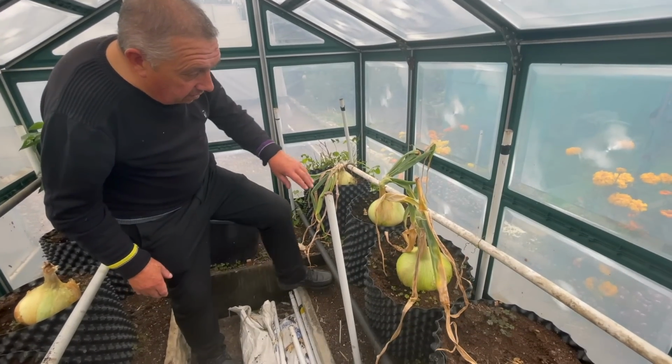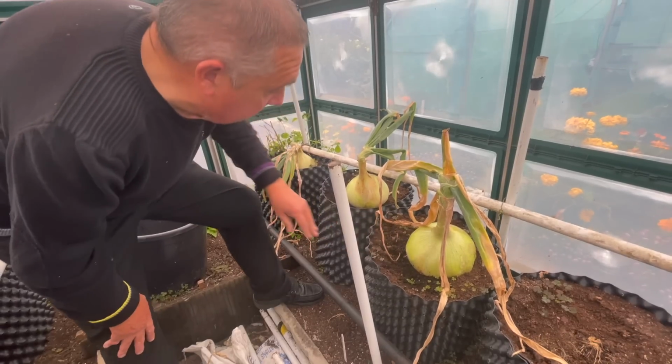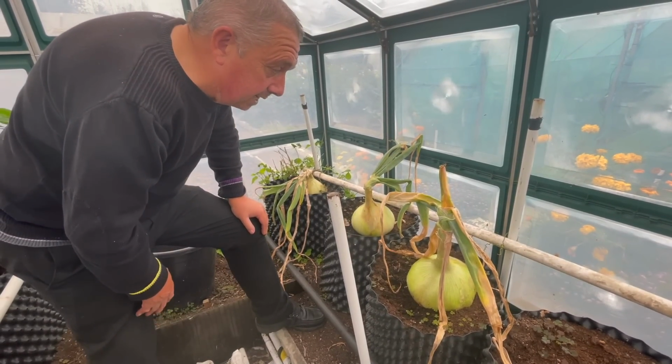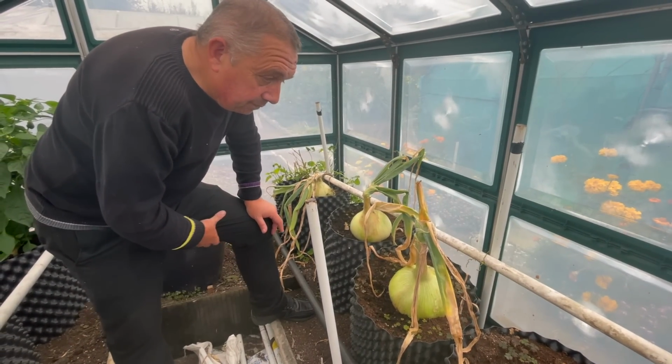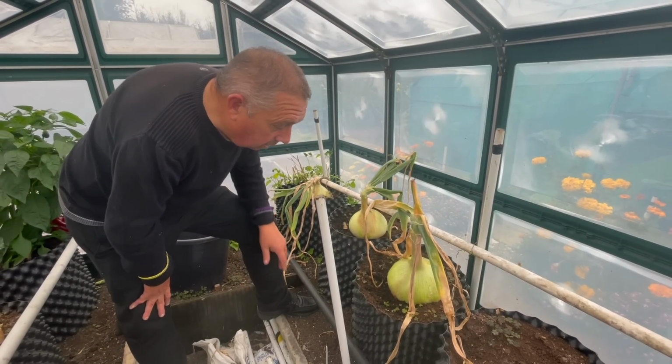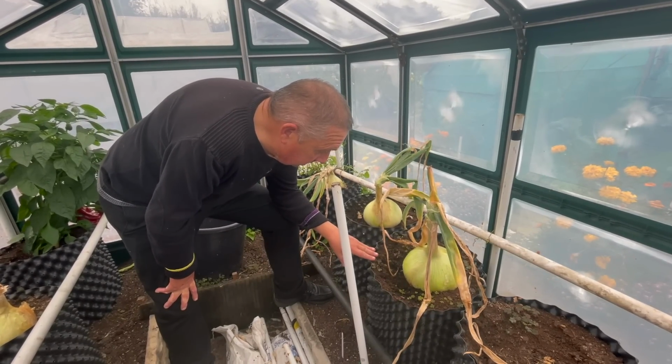There's a few here I've got, and these are roughly about the same size. And they're the same strain onions? Same strain, Billy Lamb. Yeah. All of them on Billy Lamb, that's all I go for now. I notice you grow it in air pots. Do you always do your big onions in these? I do now, yeah, because they seem to grow better in the air pots.